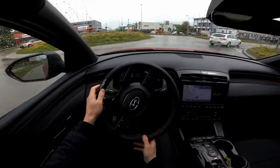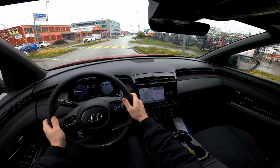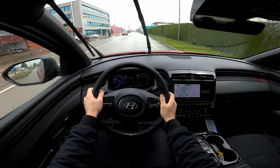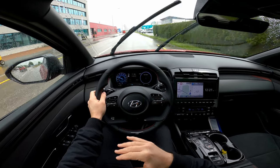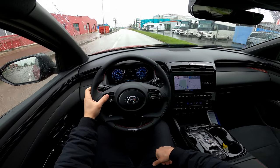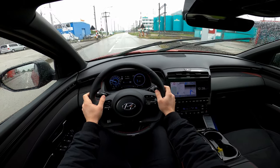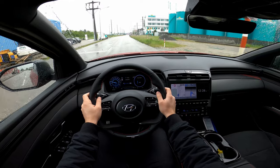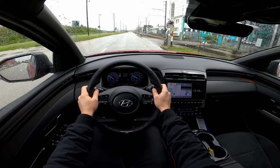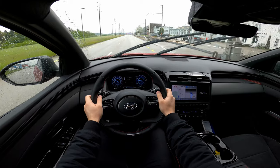Also, what I noticed before in the normal Tucson is that the sound inside the cabin is incredibly well insulated. Great sound insulation. You cannot hear so much noise from outside, and that's a good thing. Also here we have some bumps, the train rails. Yes, super comfy, super nice. I like it. It's smooth and nice. You have a tall driving position, very nice.